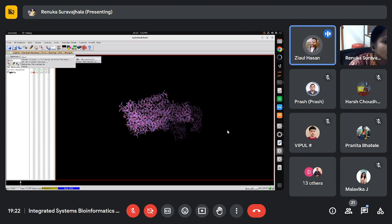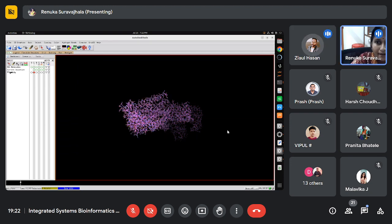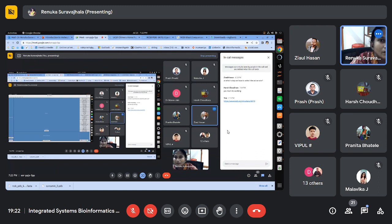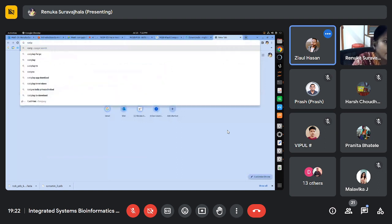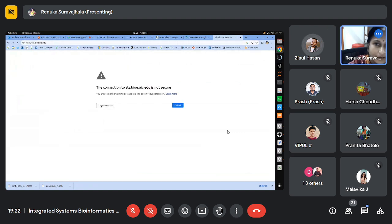Ma'am, I'm asking, can you also show the active site docking, apart from this blind docking? Yes, active sites. Here we have CASTp, which you can use for that, if possible. Yes, I'm just showing it.